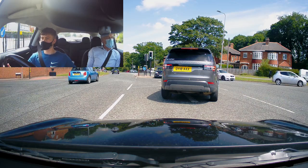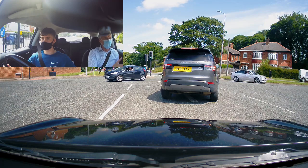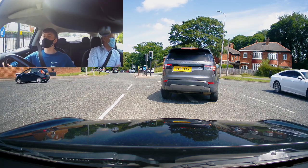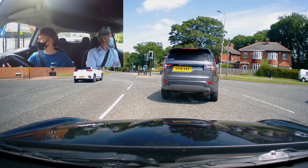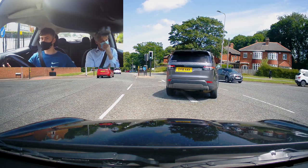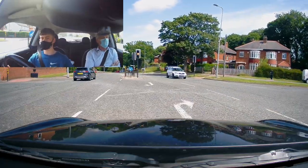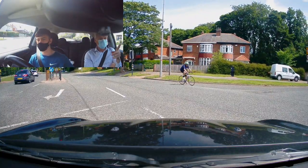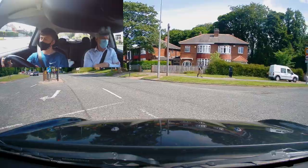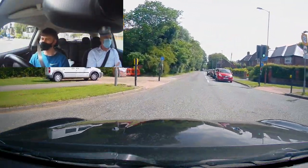So it doesn't look like we're getting out, so when you see that light changing, I need you to follow this car out. We don't stop in the middle. Not normally, anyway. Watch the cyclist, look. Go on, off you go. Get out. Go on, a bit more gas.